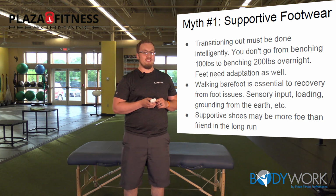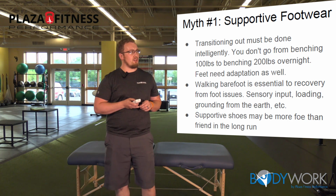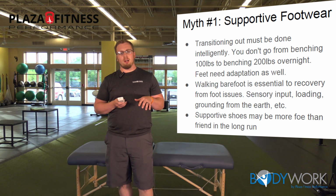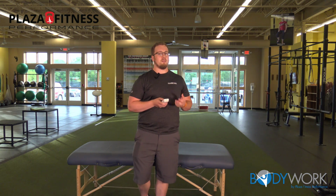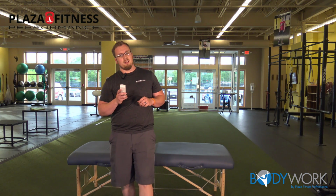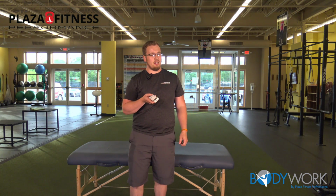Your feet are no different. They need time to adapt. And one of the biggest things you can do to improve that adaptation is walking barefoot, whether inside or outside. Ideally you want to walk barefoot without socks, so you want your feet to really feel the surfaces, feel the friction, because that's really important to developing that foot. So in the long run, supportive shoes, I'm not saying don't wear them at all, but they're not going to really help you recover and get out of foot pain.